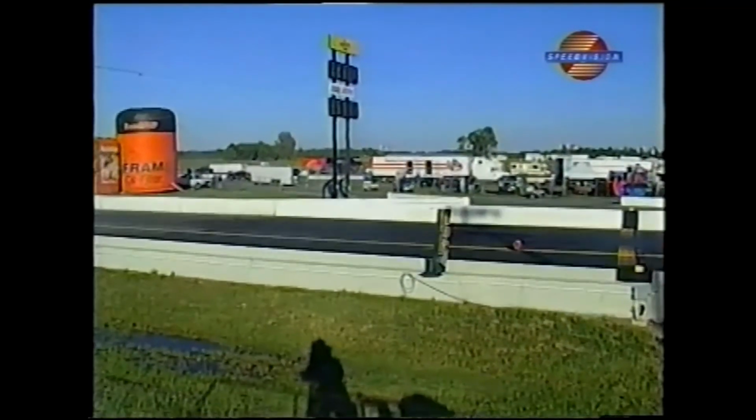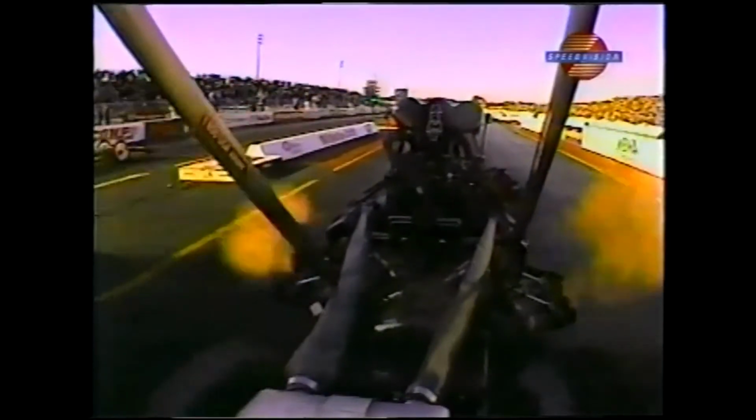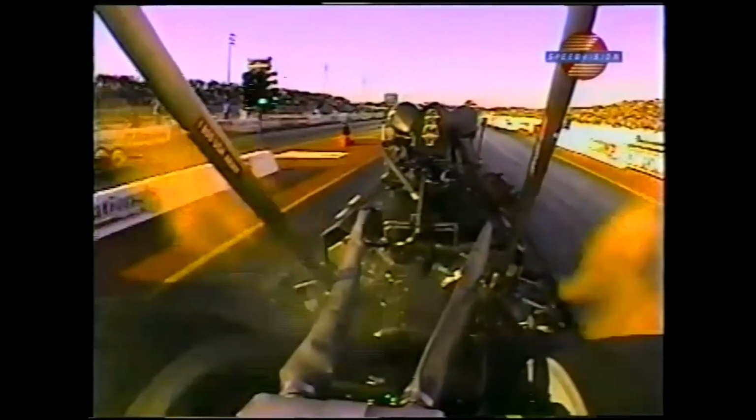Here we see the wing come flying back down and hitting the ground. You know, this is just an unbelievable crash. We'll see here on the in-car camera. I think we'll be able to see a little bit better as he leaves the starting line and goes down the track. Normal Tony Schumacher run. The car was running good. Looked like it was going to run a 450.